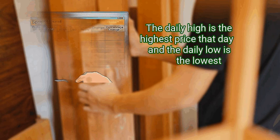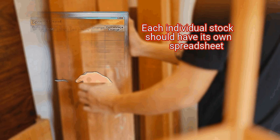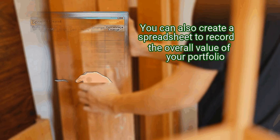The daily high is the highest price that day and the daily low is the lowest. Each individual stock should have its own spreadsheet. You can also create a spreadsheet to record the overall value of your portfolio.